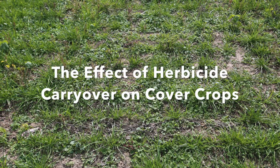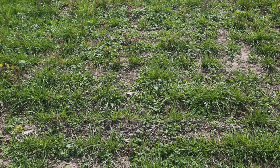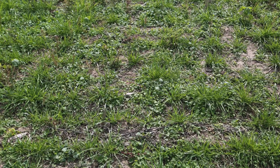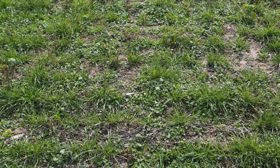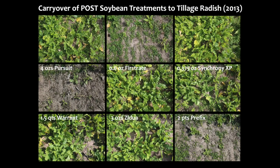Most cover crops are established in the fall after the preceding crop has been harvested. An important factor to consider is what herbicides were sprayed during the previous growing season and if there is a possibility that they could carry over and injure the cover crop seedlings. In our research, tillage radish has shown to be one of the more sensitive cover crops to residual herbicides.